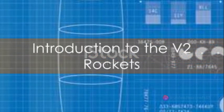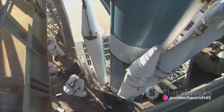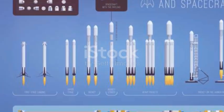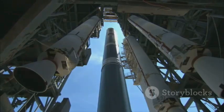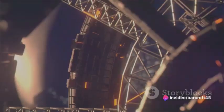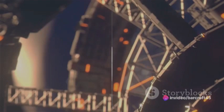In the throes of World War II, innovation was not a luxury but a necessity. The V-2 rockets, a marvel of German engineering, were no exception. These rockets were more than just weapons. They were the pioneers of a new era of technology and exploration. But did you know that the Germans took this innovation a step further by incorporating cameras into these rockets?